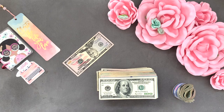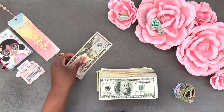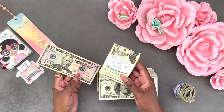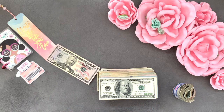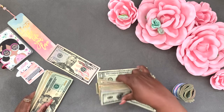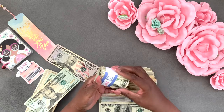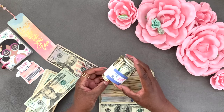Okay, so, right, this is 233 and I added 50 last time, so it's 283. I got my own band. All right, so now I'm gonna have to, hold on, I'm gonna have to put this in here with the rest of them. And this was, oh my goodness, I could just look at my video.